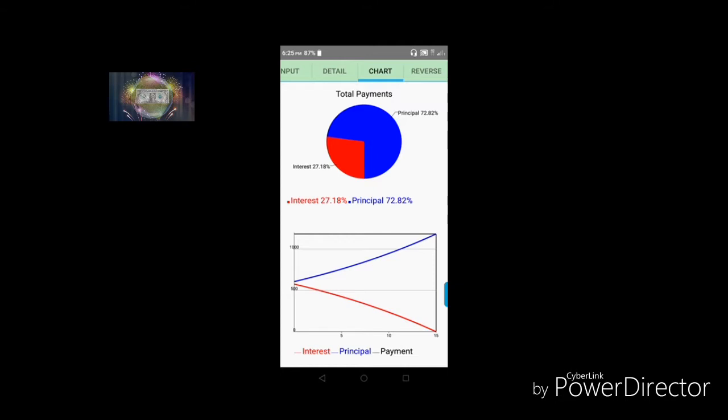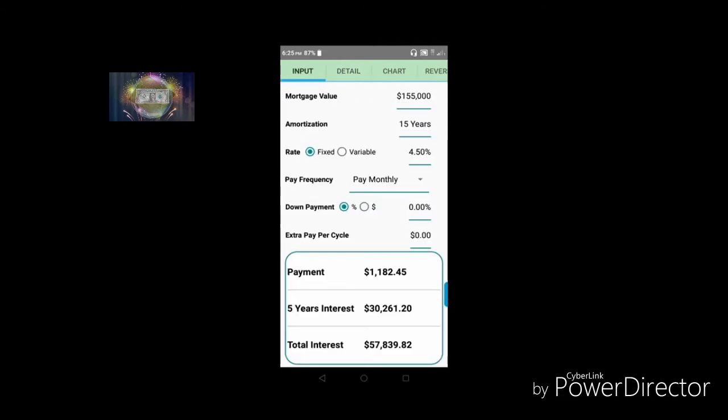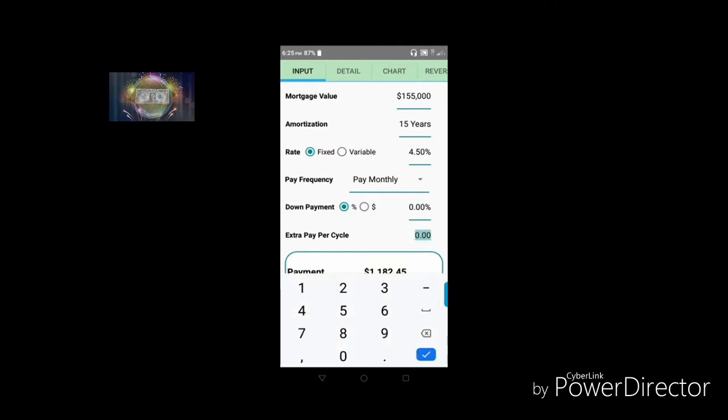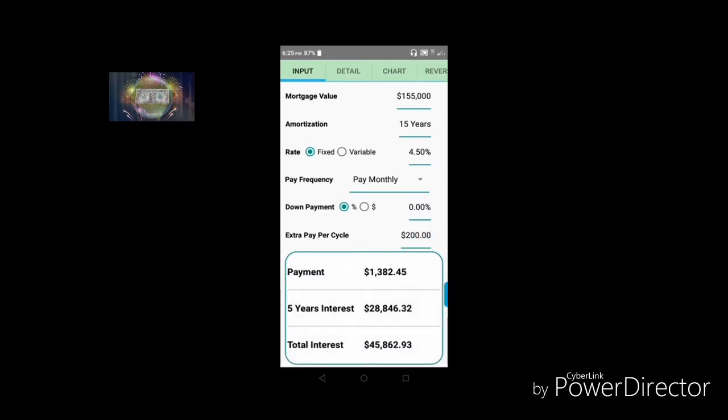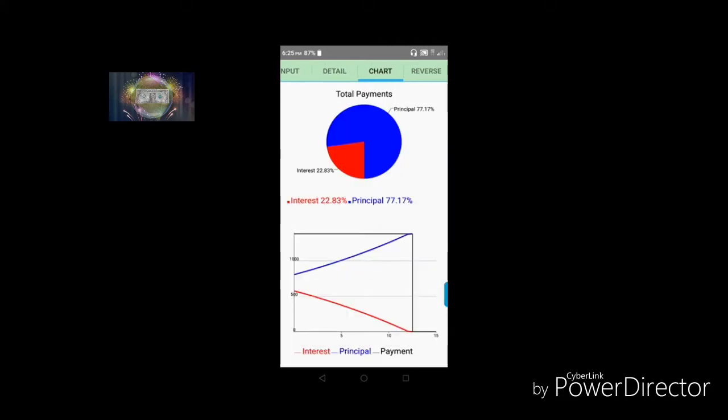So let me go back and make a little change over here. Let's say you get a pay increase every year, and you pay an extra $200 a month into it. Now look what happened here. Look at that. You just shortened your loan to 13 years.